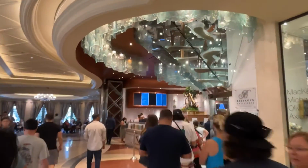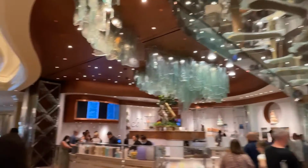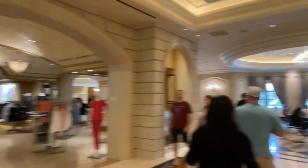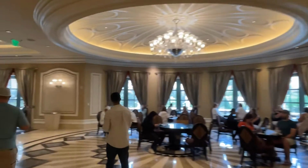And over the right here is the world's largest chocolate fountain. This is a good breakfast spot, so definitely worth checking out. They have crepes and any type of coffee that you'd like. Nice resort shop over to the left. Then plenty of seating for the cafe right there.